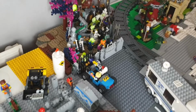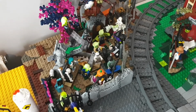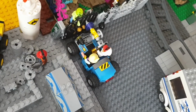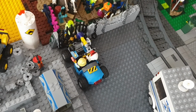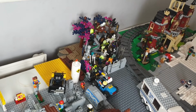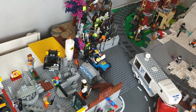So yeah, last but not least in this little bit of the Lego City, we have the graveyard area, where we've got all the monsters and ghouls all being stopped by the Hidden Side guys. They're stopping them from getting out. So yeah, hope they do their job. And if you bear with me one second while I move some lights around so we can see the last portion of the city. I'll be back with you in less than a second.